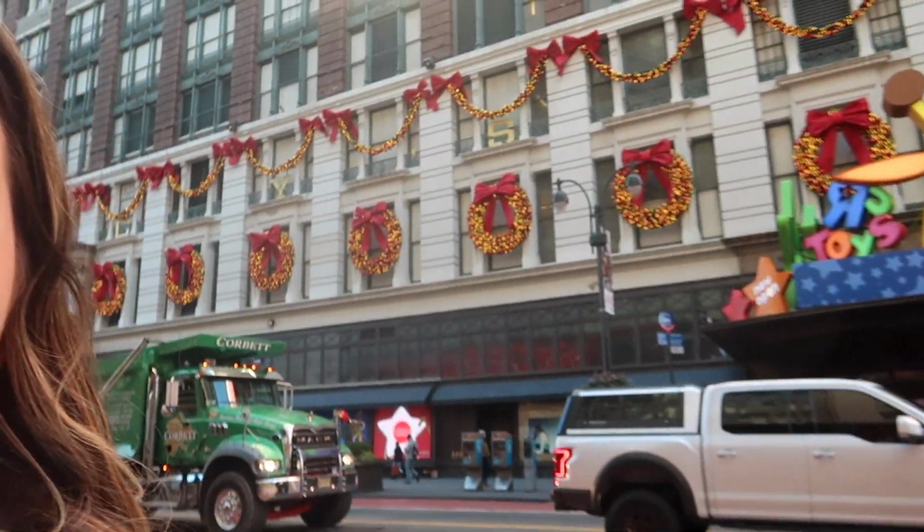We just had a little walk in Macy's with all of the Christmas decor. So cute. I wanted to quickly have a peep in, and now we're heading to the Empire State Building to go up. We're going at 11:30. I lied earlier. And also everyone is staring at me because I have my legs out. And it's really cold.